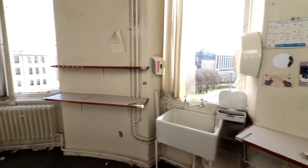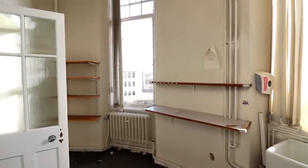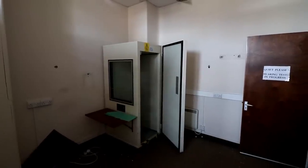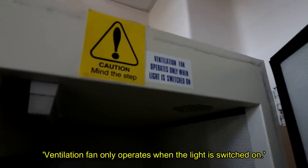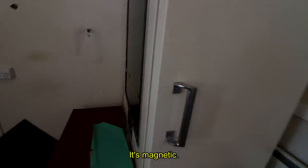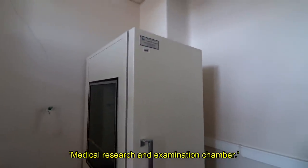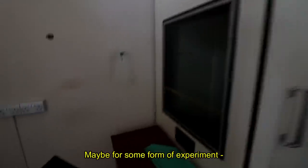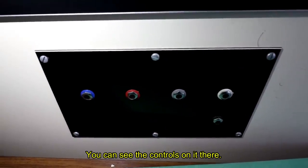Finding some equipment that still worked how it should do intrigued us to continue downwards through the hospital, where we hope to make more discoveries. Ventilation fan operates only when the light is switched on. Oh, it's magnetic. Medical research and examination chamber. Maybe for some form of experiment. See the controls on it there.